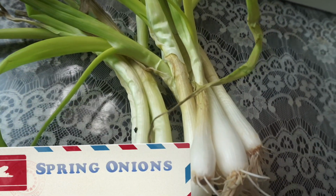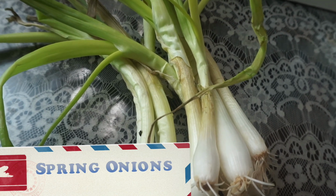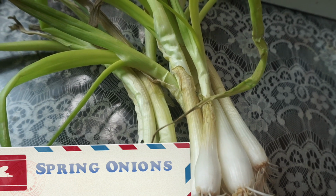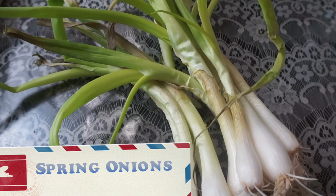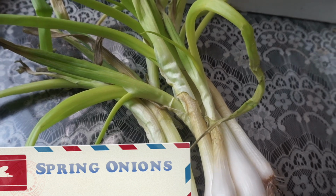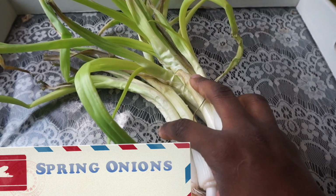Second on the list is spring onions. If you know what spring onions contain, let me know. I would like to know. I don't know everything, but I know a few things about spring onions. Spring onions, green onions, contain vitamin K, vitamin C, and are a very good source of vitamin A. Spring onions can be added to any dish. I know the Chinese use this a lot for Chinese rice, and we Nigerians also use it a lot for Nigerian fried rice.